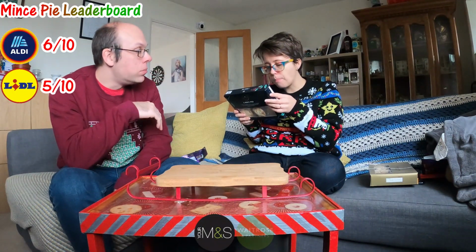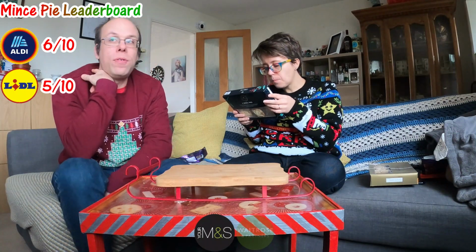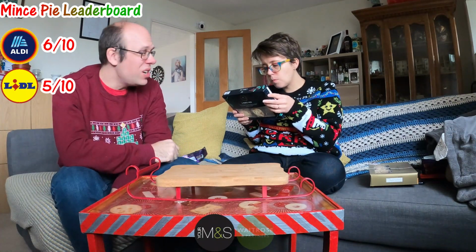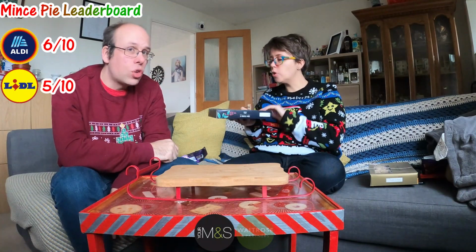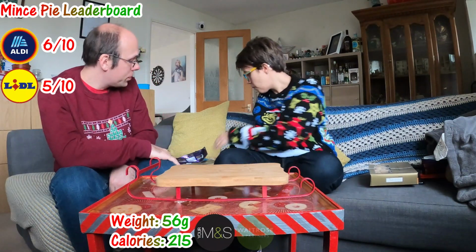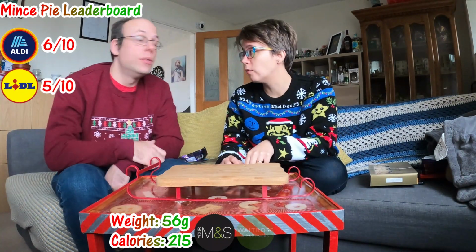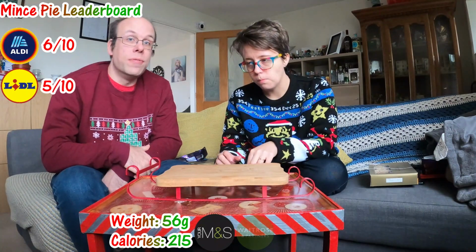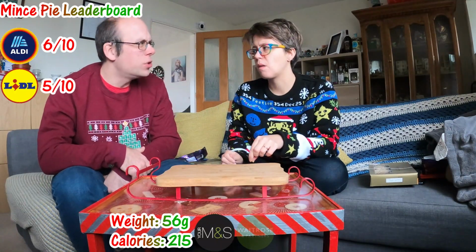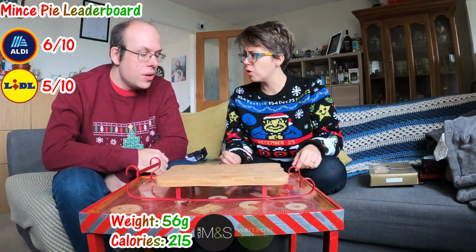It's nice, but do I prefer this to Aldi's mince pies, for example? Not really. Controversial. Only 215 calories in those as well, so they're less. And how heavy is the mince pie? 56 grams. Okay, so it's lighter than the others as well. So it's lighter all round then? Yeah, so the others were 60 and 58 grams. I can't remember the calorie count off the top of my head. I think it was about 240. So they're about equal gram for gram in terms of calories. They're pretty equal, though.